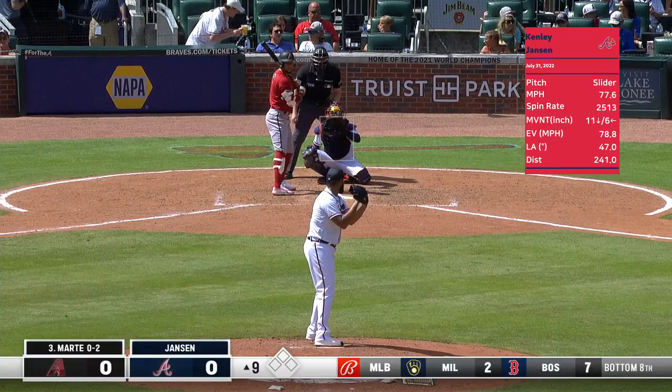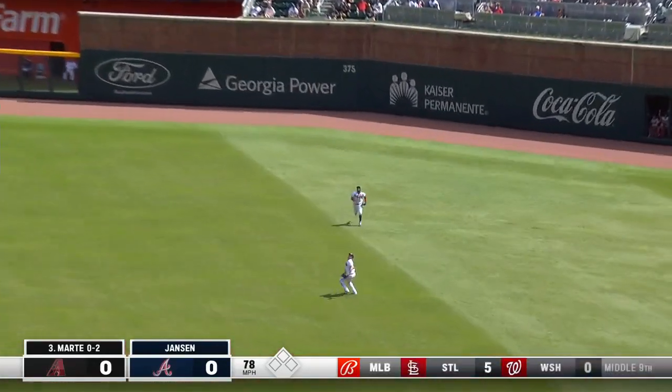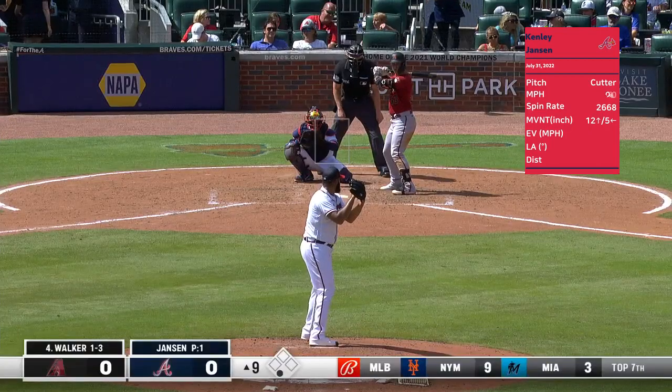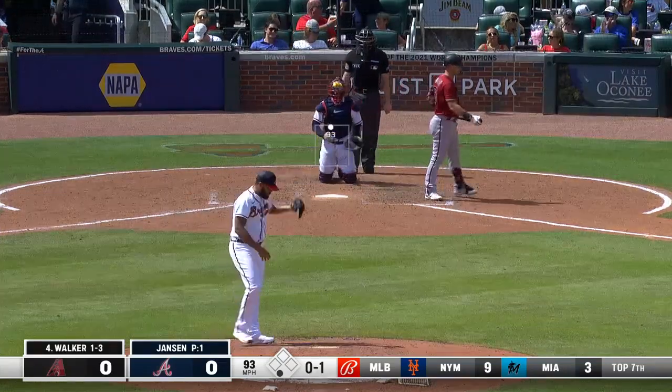Doubled in the ninth inning last night. That's been his only hit in the series. There's a soft fly ball to short right field. Acuna and Riley, third baseman's way out there. There's the cutter.